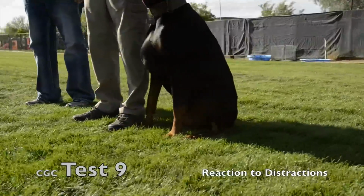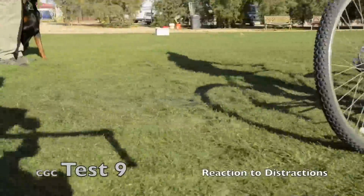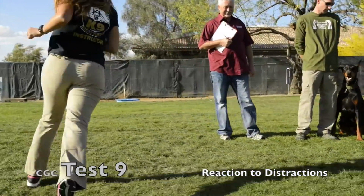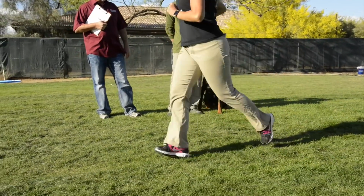When preparing for this exercise, start off by training around simple distractions. Work on reward-based obedience, paying your dog every time they show good behavior. Do not flood your dog by overproofing them. Build trust gradually and gradually increase the level of distraction, and you should be good.